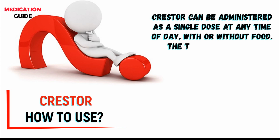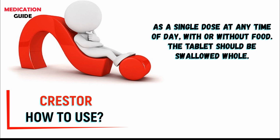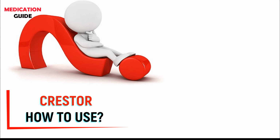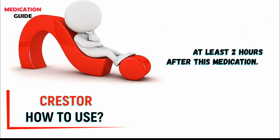Crestor can be administered as a single dose at any time of day, with or without food. The tablet should be swallowed whole. The dosage is based on your medical condition, response to treatment, age, race, and other medications you may be taking. Antacids containing aluminum or magnesium can reduce the absorption of this drug. If taking this type of antacid, take it at least 2 hours after this medication.